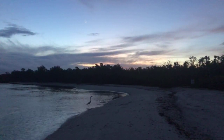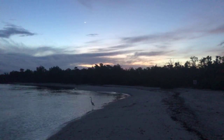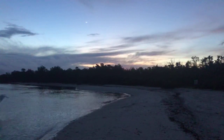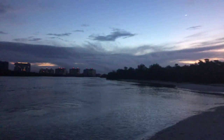I hear some fish jumping out there in the water. Curious to see what this water looks like when the sun comes up, if we have any discoloration from the red tide. We're definitely dealing with red tide. No doubt about that. How much is the question? Good morning.